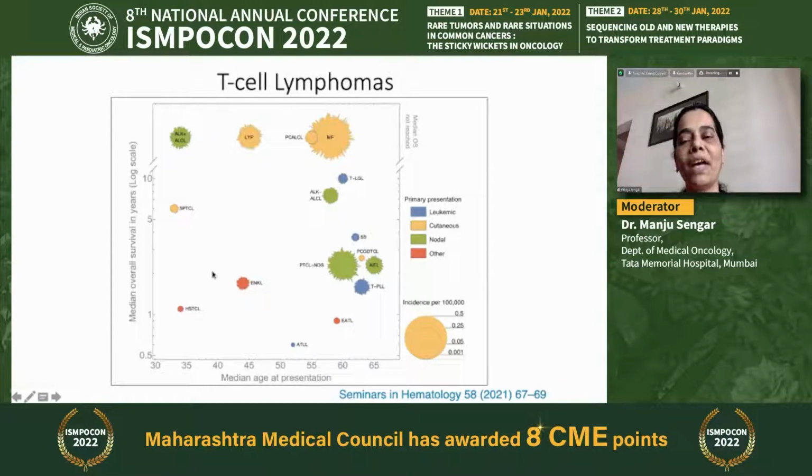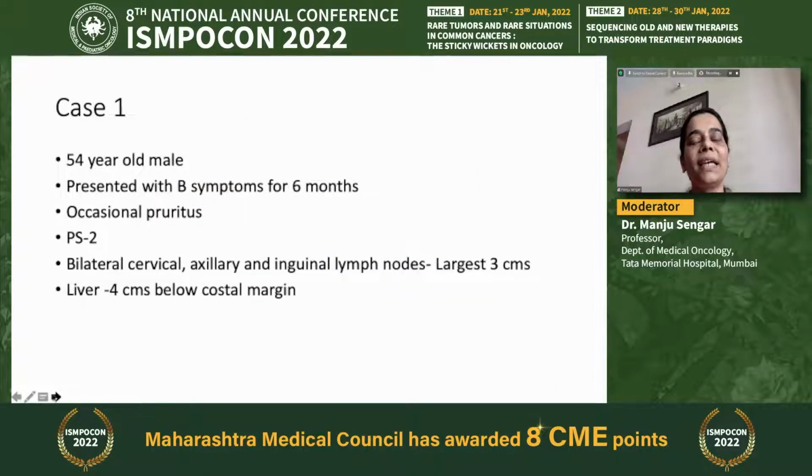And on top of that, these diseases are rare. If you club all T-cell lymphomas, they are only 15 to 20% of all lymphomas. But if we talk about several of these individual entities, it's even rarer. So we don't get to see a huge trial addressing the concerns of patients who have T-cell lymphoma. With that, I'll begin the first case. I did have a few pathology cases, so I'll request all my clinician friends to chip in when we ask for pathology questions.